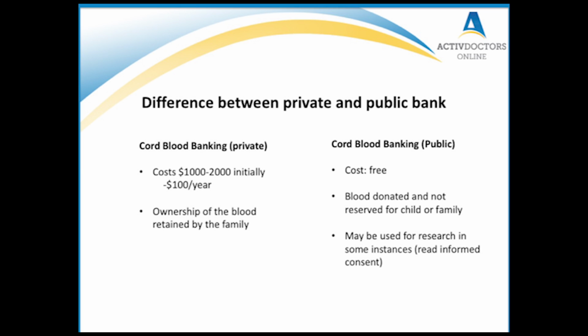Now, what are the odds that you will need your own stem cells or that a family member will need your stem cells? Well, to hear the companies talk about it, they say that based on the diseases that can possibly be treated by stem cells, there may be up to a 1 in 27 chance that you will need your stem cells. Now, that's an overreach. They're counting diseases that are still investigational in terms of using stem cells. They are counting diseases that stem cells have never been successfully used to treat.